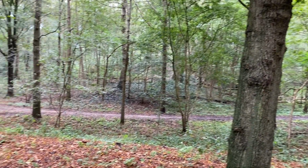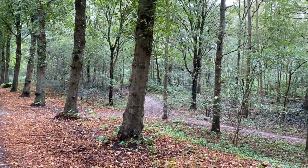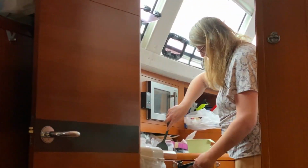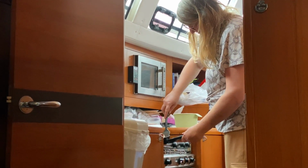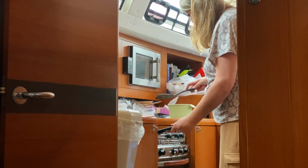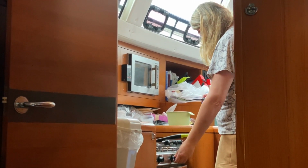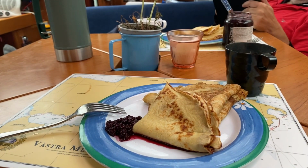Beautiful forest in the middle of the city. Anders is filming me in the kitchen without saying anything, and I'm trying to make pancakes. That's not my specialty. I always seem to mess up at least one. So, see how it goes.